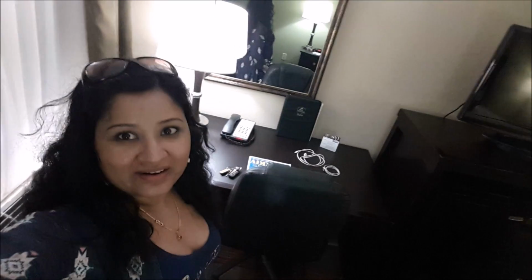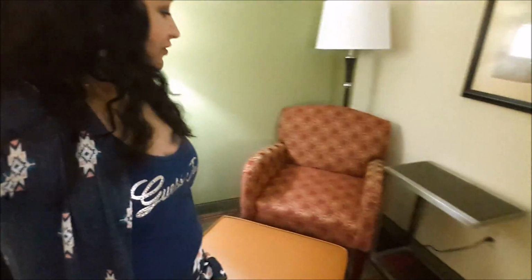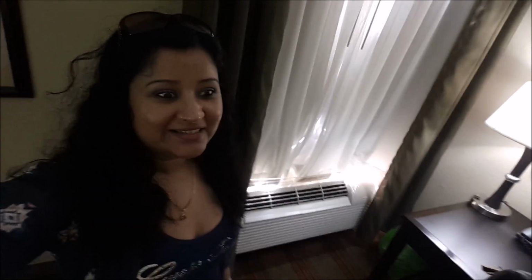a mirror. So, and a table, you can use it as your work table. And here is this small area where you can sit and do your stuff. So that's what our room looks like in Dallas.